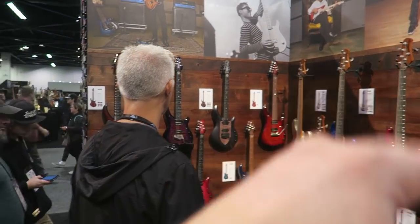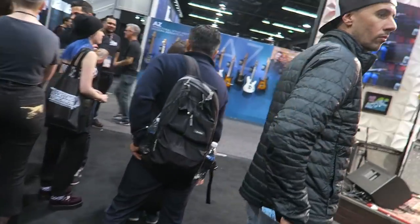Seven strings. Oh, it's a tuner. We don't need to worry about something. Oh, but one thing.